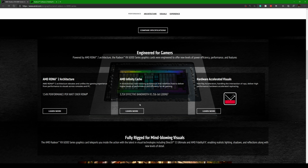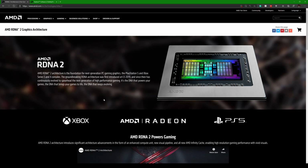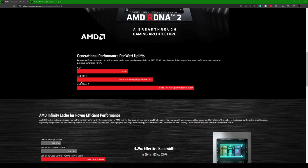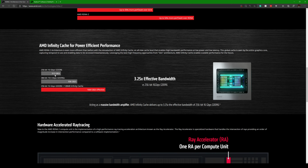So they had a little bit about the Infinity Cache here, hardware accelerating visuals. Let's talk about the Infinity Cache for a second. I think this is pretty cool. Oh, did it take me to the right page? Yeah. So Infinity Cache here, and this is a good little blurb about it. You can get 256-bit GDDR6 at 16 gigabits per second. Wow, that is a bit of a tongue twister.